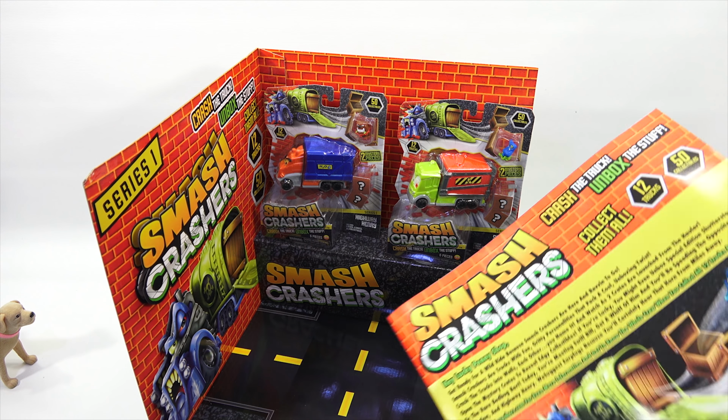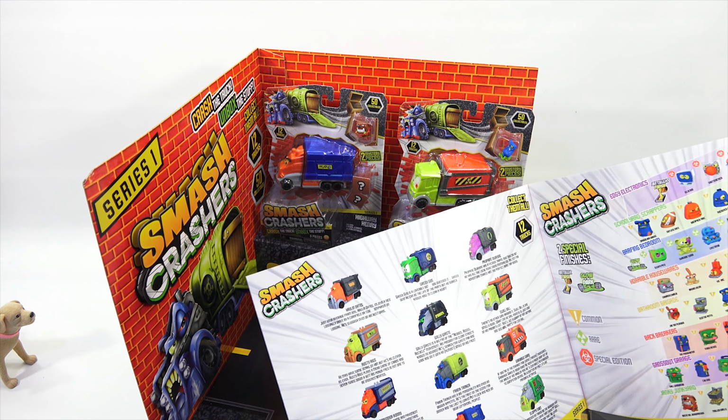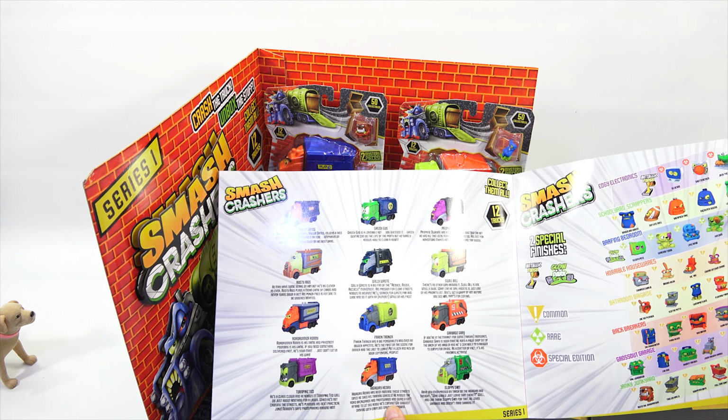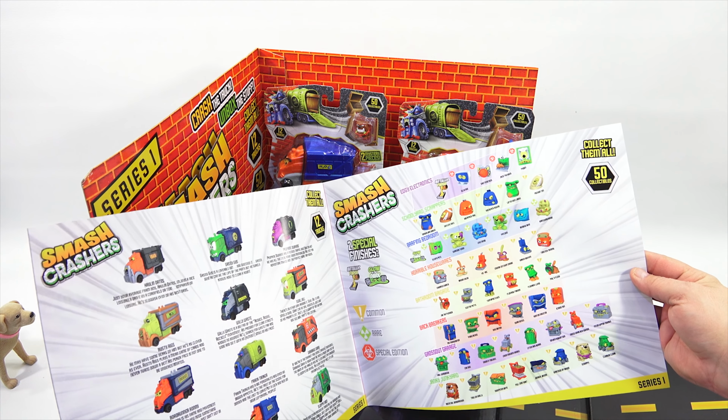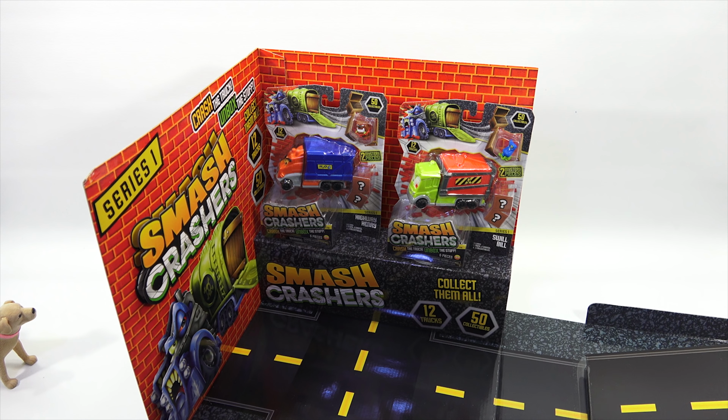And then this opens up. Let's see. Look at that. Would you look at that? Collect them all. 12 trucks and then 50 mini collectibles for Series 1. What a nice gift they sent us. One of a kind. Let's move this out of the way. Let's get Swill Bill and Highway Henry, plus the bonus ones.